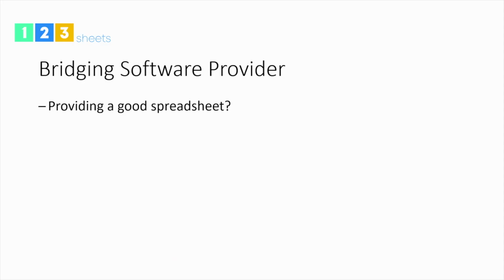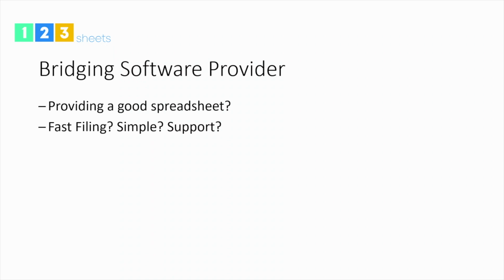Okay, in terms of choosing a good bridging software provider, you'd have to think about, are they producing a spreadsheet for me? A good bridging software provider will provide a spreadsheet that will take many, many months to design. And if you're doing your own, it probably may have only taken you half an hour and doesn't have all the facilities that I've just mentioned. You also want to have a bridging software provider where, in terms of the actual filing of the headline data, it's fast. I would imagine that if your bridging software provider is taking more than 3 minutes to send the final data to HMRC, you've probably got the wrong bridging software provider.